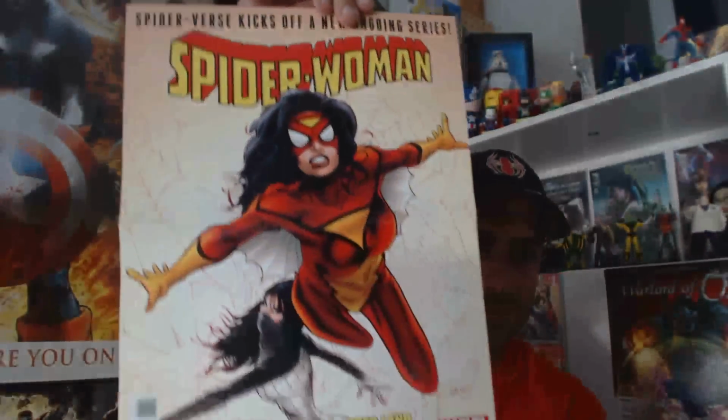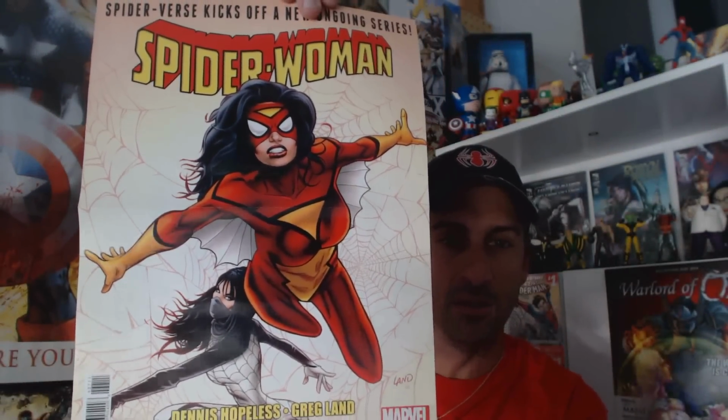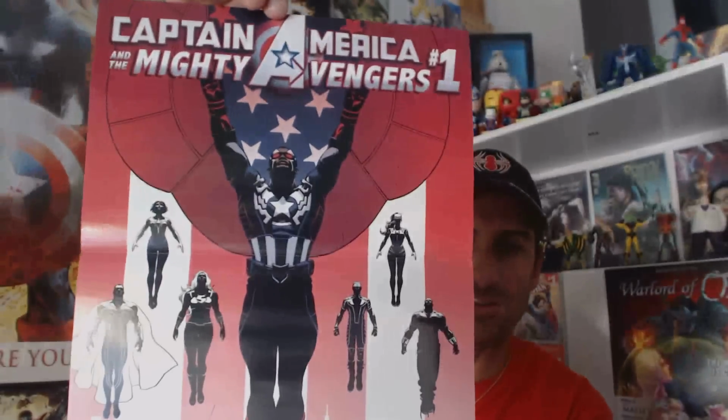All right, so next I got in this week's books a promotional poster for the new Spider-Woman series. Obviously, you can see Silk is in there in the background. We all know that Silk will be teaming up with Spider-Woman, so I got that as well. And on the back side of the poster, you got the new promotional art for Captain America and the Mighty Avengers #1, which I thought was pretty cool.